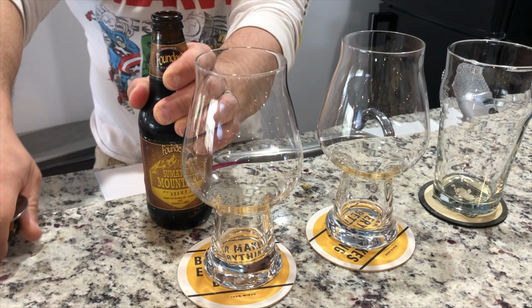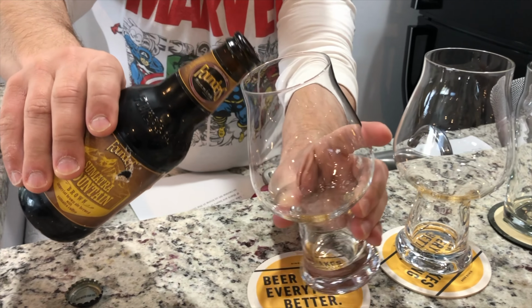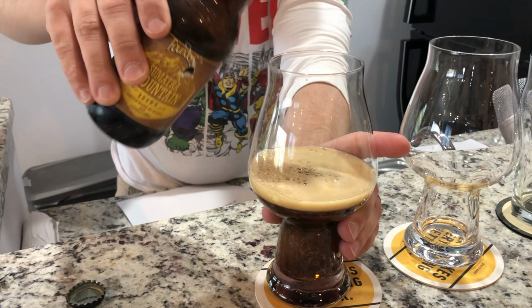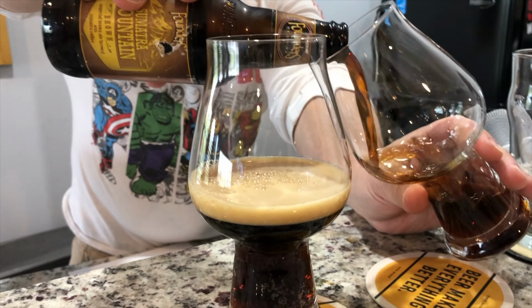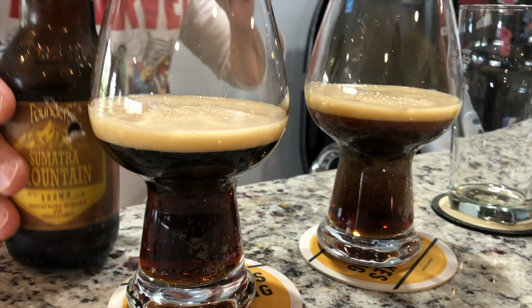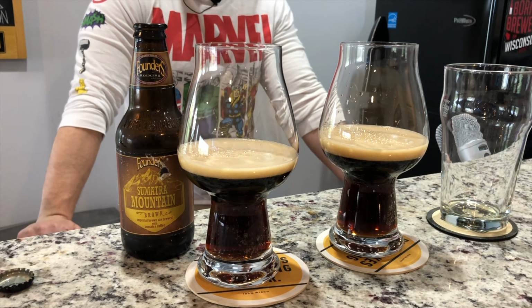All right, let's crack this open. It's still got carbonation, that's a decent sign. It looks good. A good color, good head, fairly thin, but it's a brown ale, so it's not going to be that thick. All right, Sumatra Mountain Brown, four years old.